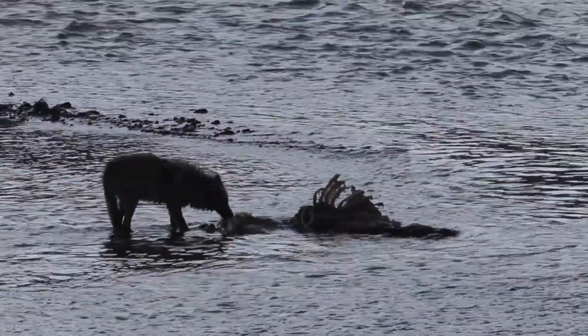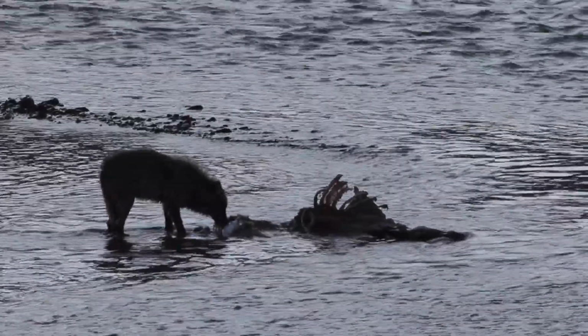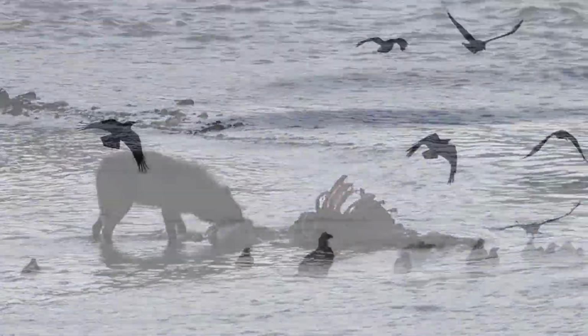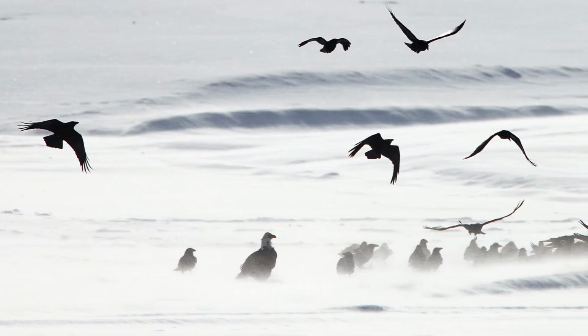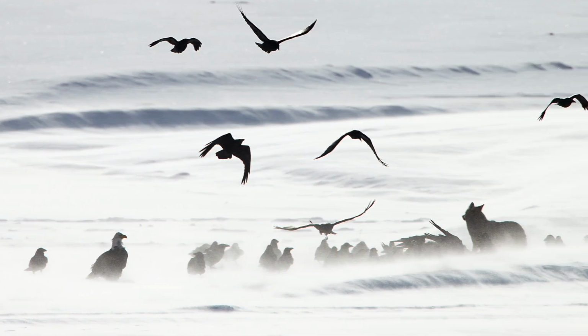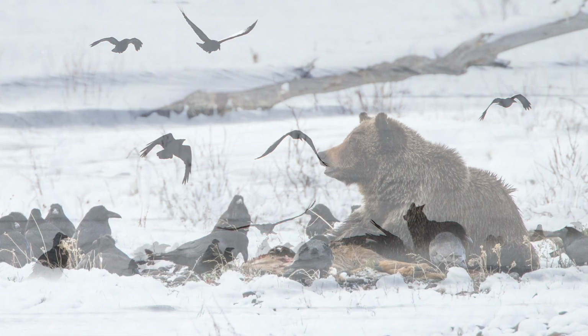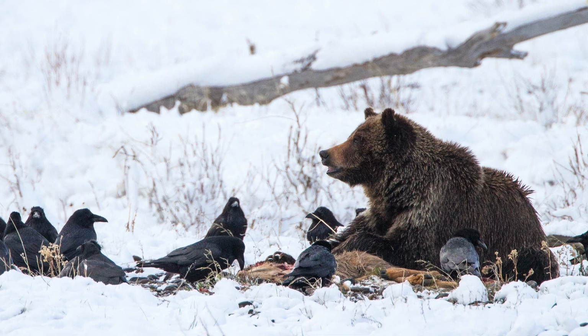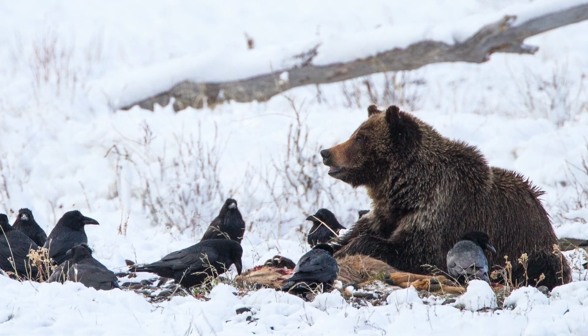When wolves make a kill, they're not only helping themselves, they're actually helping a lot of other animals. After the wolves have had their fill and they've left, you often see scavengers coming in. These are animals that are looking for extra scraps of food, like coyotes, eagles, ravens, and magpies. Sometimes a grizzly bear will even smell the food and will come charging in. They might even chase the wolves away, but it's a free meal.